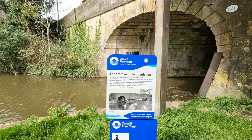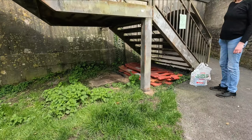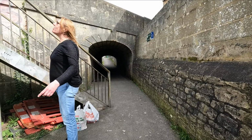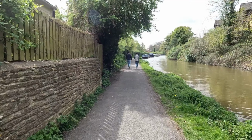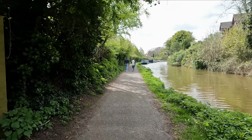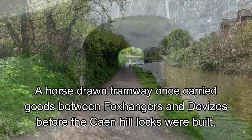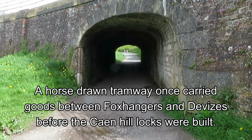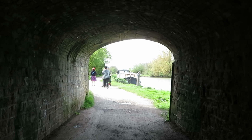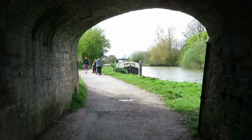Tramway that vanished. Oh, this tramway was here, wasn't it? It's a camera, isn't it? Yeah. So this was a tramway and there was a towpath. I did read a while back that there was a tramway here that a canal replaced. The tramway bridge just a bit further down, just off the summit.